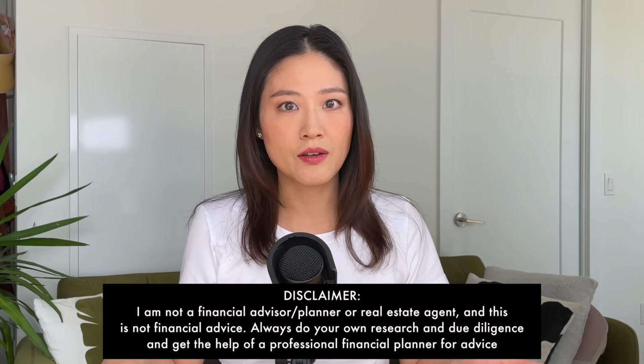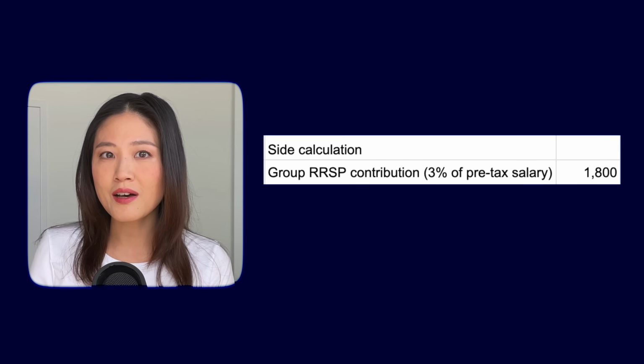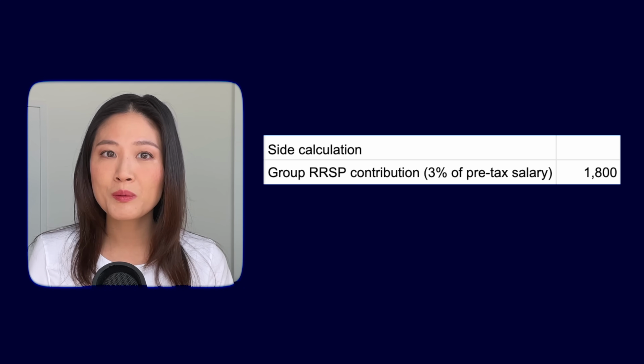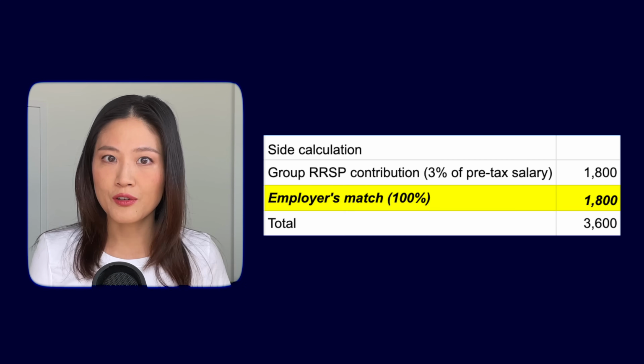If you're not familiar with RSPs, later on we'll go into a bit more detail on how RSPs and TFSAs work and what they can do for you. For now, let's just say that the RSP is a kind of savings plan with tax benefits. Let's say your employer lets you put 3% into that group RSP and matches it to 100%, which is awesome. 3% of a pre-tax income of $60,000 is $1,800 per year that you can put into that group RSP. And with 100% matching, your employer would put another $1,800 into that group RSP, totaling $3,600.